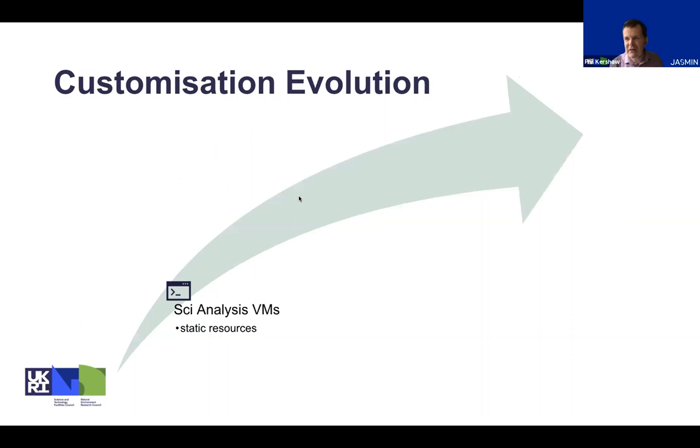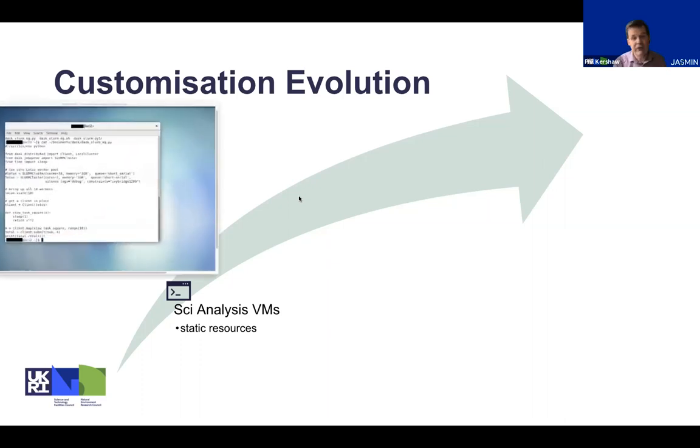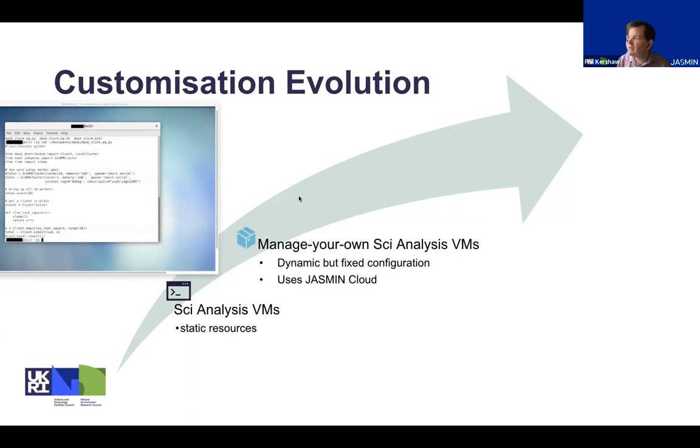So if we think about the ability to customize, some people's first experience of using JASMIN is with these analysis virtual machines. So it's an interactive one where you log in, and it's a Linux machine, and it's shared across all the JASMIN users, and it's got different software packages installed in it. So that's great, it's a good start. We've got this ability now to do virtual desktops, which really makes it much nicer and flexible, which is good. But also we've got this new capability as well, which we're going to be growing over the next few months, of allowing users to make their own analysis virtual machine.